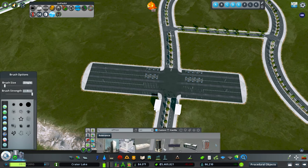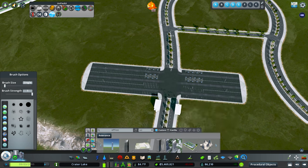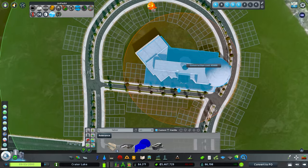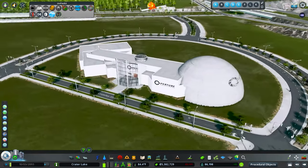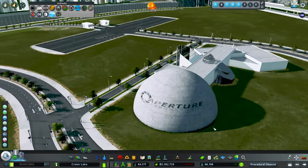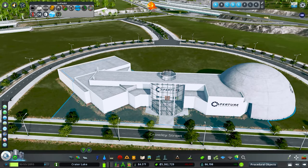All right. And so I got some awesome offices off the Steam Workshop. I was looking for more laboratory type stuff, but I really couldn't find anything. I think the only thing I found was one laboratory. Yeah, this one right here, this Aperture Laboratories. And it actually is a really cool building. I think it's going to be the one that we place right here in the middle. I feel like it's nice. I'm not sure if Aperture Laboratories is a real place or not, but I think it's definitely a cool building.